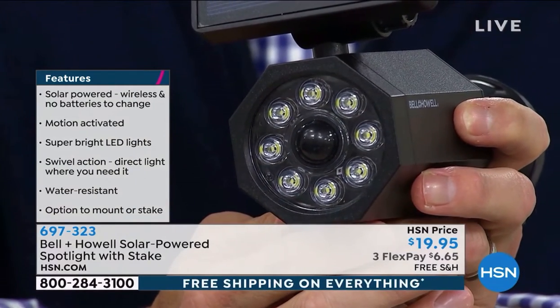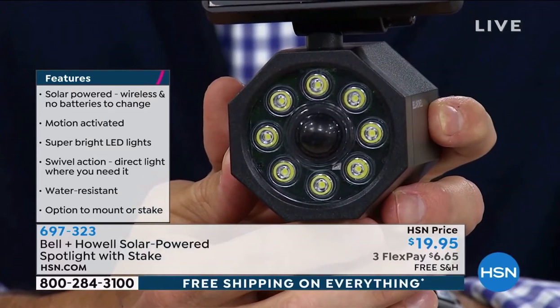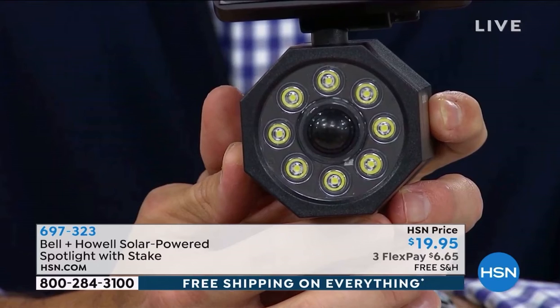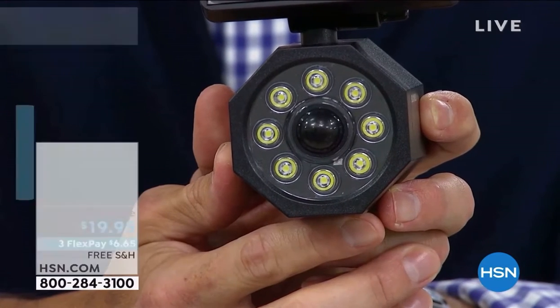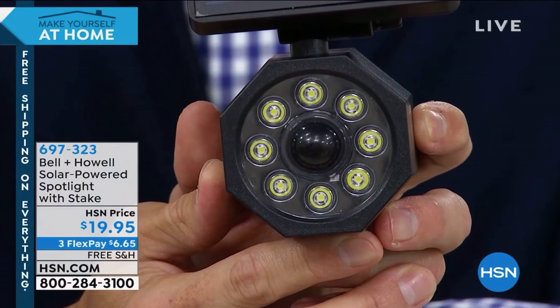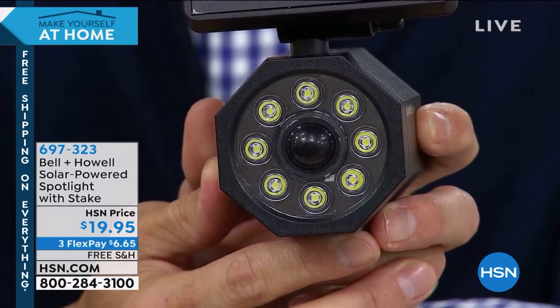Look right there, Ty. Thank you so much for being my close-up. Sure. But you can see the 8 LEDs with the rounded lens around each LED. That's really going to give it the dynamic range, the ultra-wide range that we get and we want when we're lighting something up. But if you take the dogs out and you just need the yard lit to see if they can go to the bathroom, things like that, this is going to be for you.